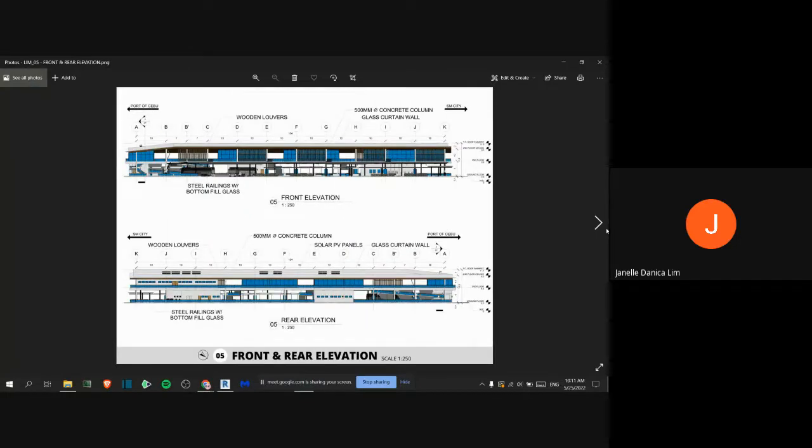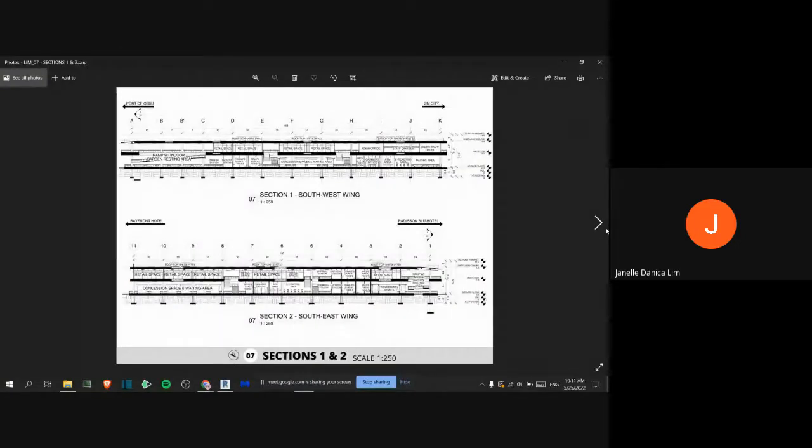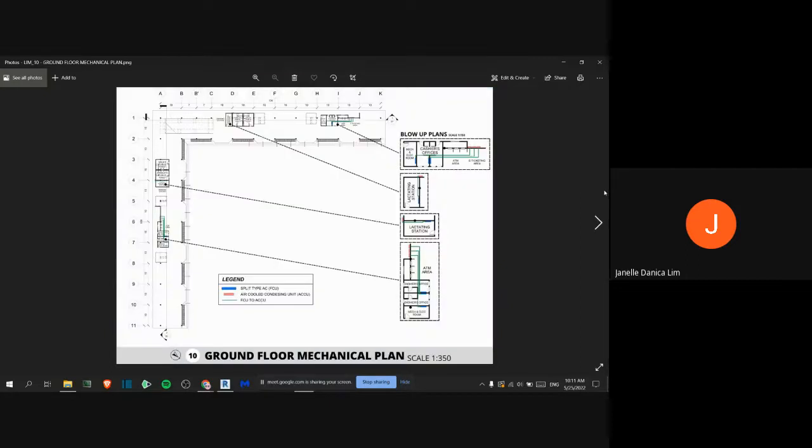And then these are my elevations. This is my section. And this is my exterior perspective and a side perspective. This is my interior perspective of the hallways, the second floor, and the interior perspective of the ground floor. This is my mechanical plan. I made a blow up because it's kind of hard to see if you just have the whole entire plan.